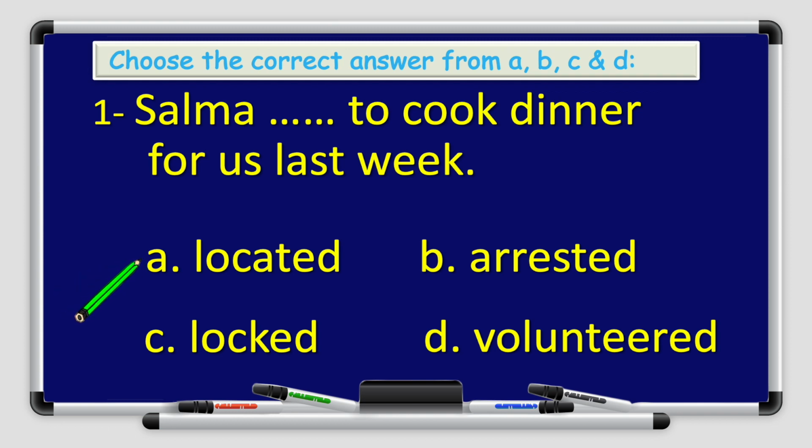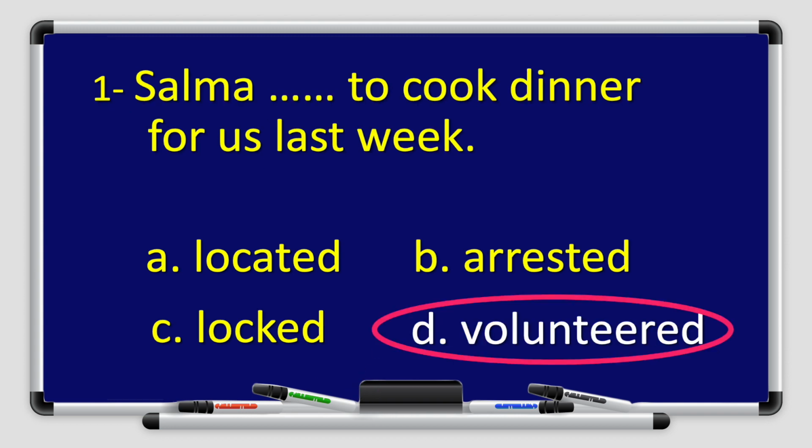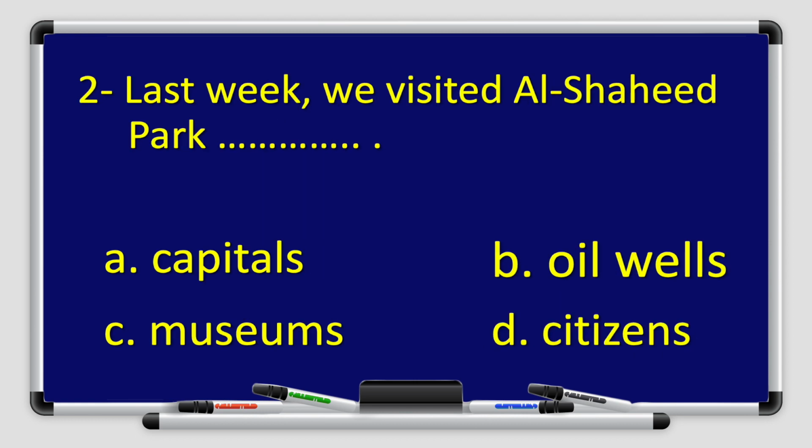Selma located to cook dinner for us last week? Or Selma arrested to cook dinner for us last week? Or Selma looked to cook dinner for us last week? Or I could say Selma volunteered to cook dinner for us last week. I'm giving you a minute. Great job! Selma volunteered to cook dinner for us last week. Let's move on to the next one.